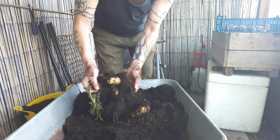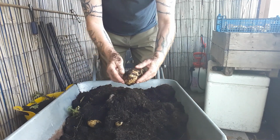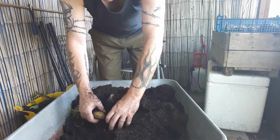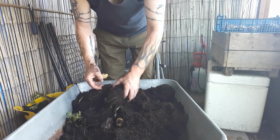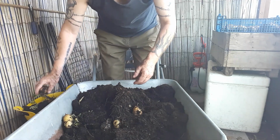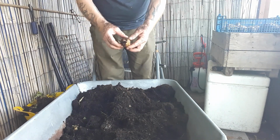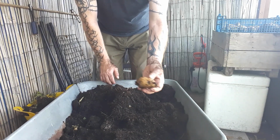Well, we're not done yet. No, that's a massive potato. That's what we want to see. Another seed. That's gone all soft. So I'm hoping that's a seed as well. I don't think this is a seed potato. I wouldn't have put that many in such a small container.